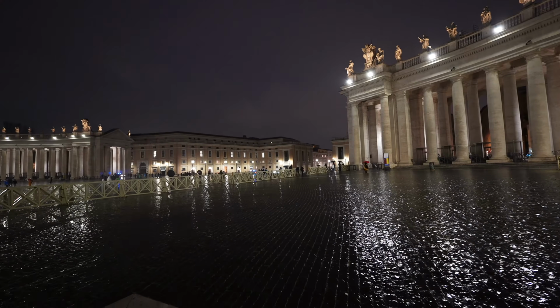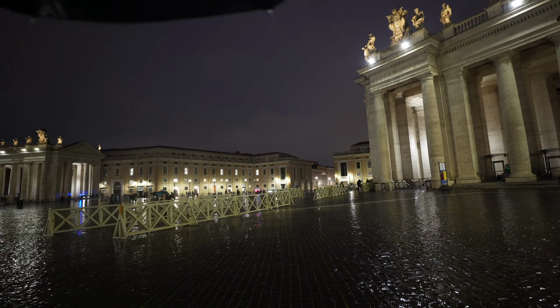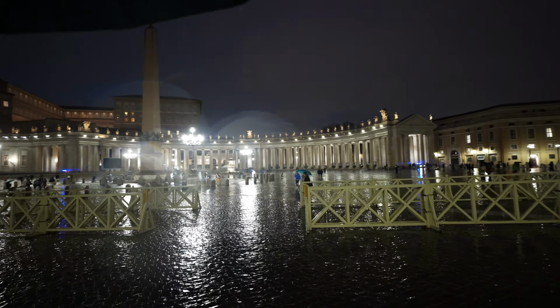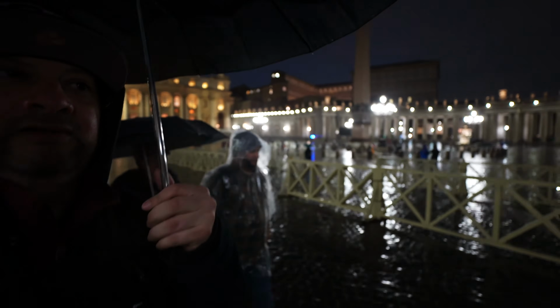Okay, and the rain has calmed down a little, so we're ready to head out. The freaking storm struck out of nowhere and we got stuck under the pillars over there. But we're done right here at the Vatican now.